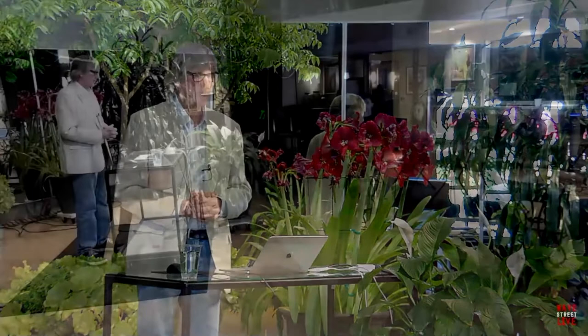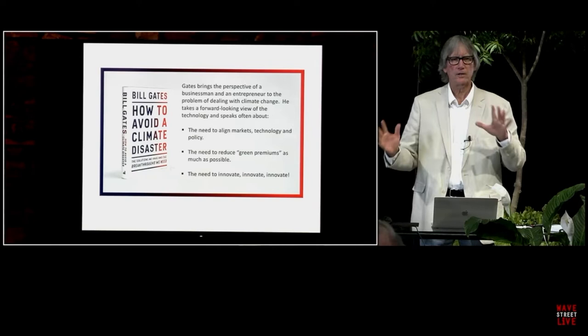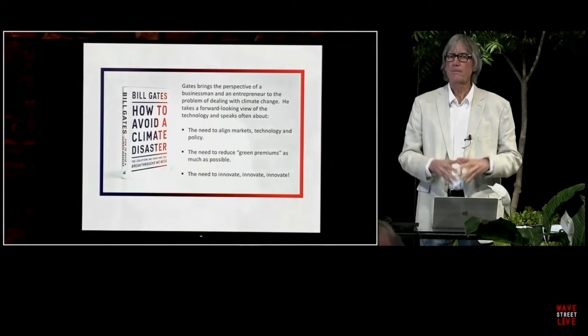And finally, he talks a lot about the need to innovate. He's an innovator, and he basically says we can innovate our way out of this problem. There's lots of things that we haven't even thought of yet. Lots of R&D, lots of research, lots of fortunes to be made. It's kind of like the early days of the computer industry when he invented Microsoft. There are lots of new technologies out there waiting for people to find. So he's really pushing for that.